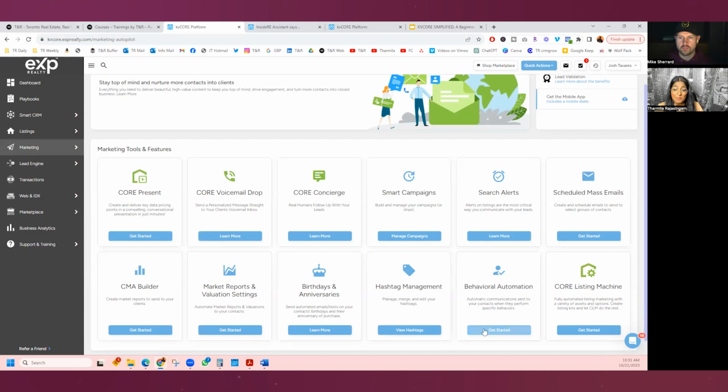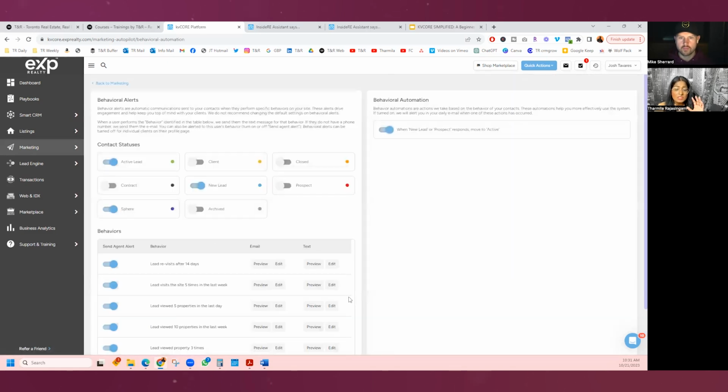So set people up on a behavioral automation. You'd be surprised the amount of people that ask me about this and don't know that kvCORE has this. I think this is one of the most amazing parts of kvCORE that a lot of CRMs don't have: the ability to keep track of the behaviors of your database, according to how many times they have visited and how many properties they have looked at. You're not doing this. The technology is doing that work for you. Imagine having to manually do this. You can't. So I love how the system is tracking all that for you.